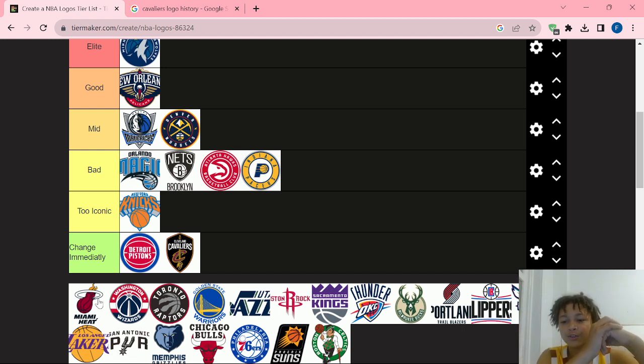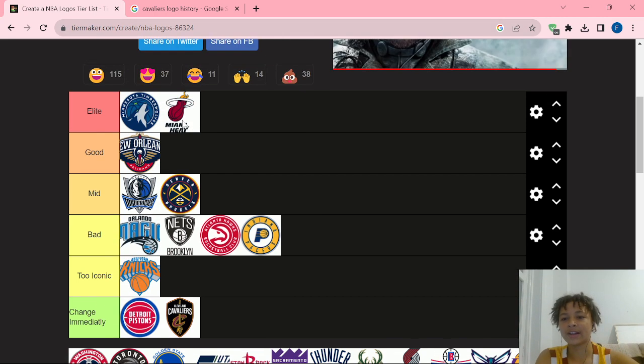I mean, it really just shows their full colors. You know, they wear white, they wear red, they wear black, they wear everything. At least they do now with the Miami Vice uniforms, which I think are okay. But here, going in elite, I just really like their logo.